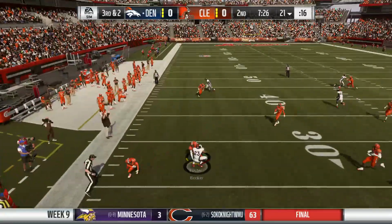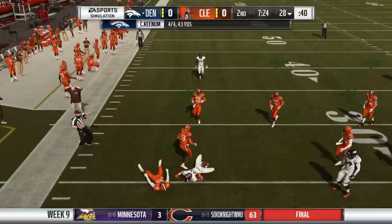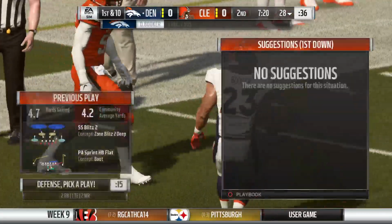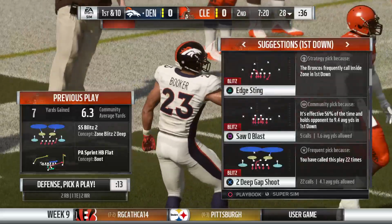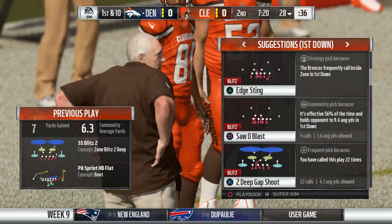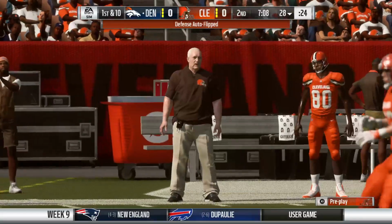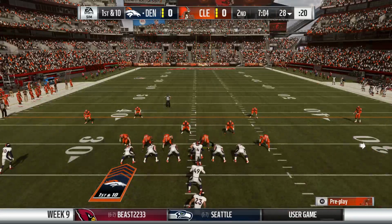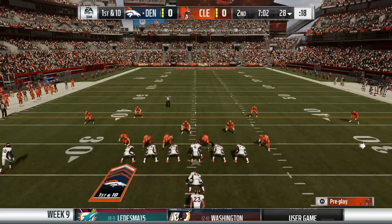Here's Booker on the catch. And he's got the first as they'll bring him down at the 28-yard line. 7 yards there, good enough to move the sticks. And that one was a lot of fun right there because that was the game within the game. 3rd and short, blitz was on. What's the key for the quarterback? Get out of your hands in a hurry. And that was a quick little completion. Got the job done for a 1st down.